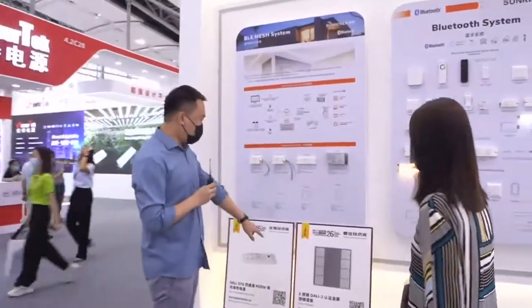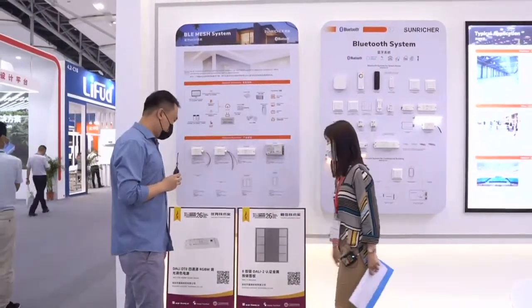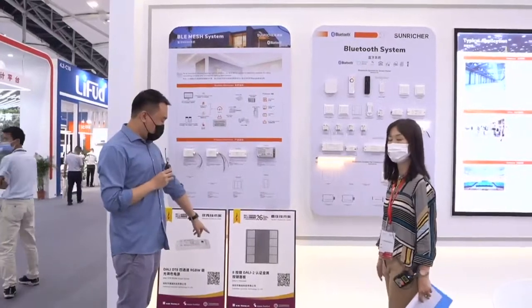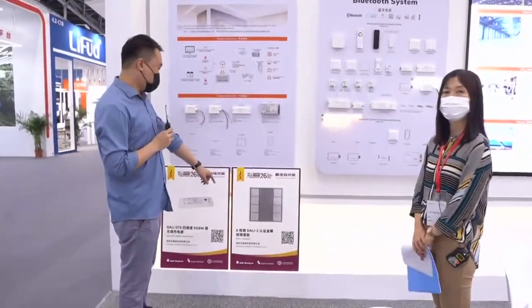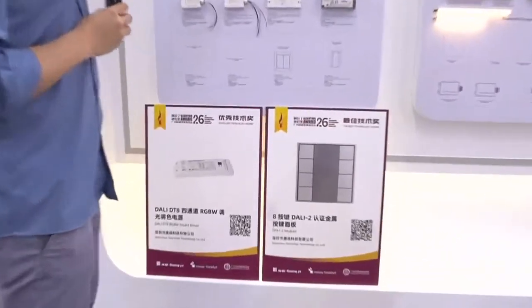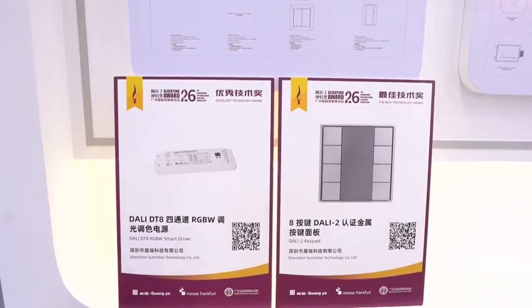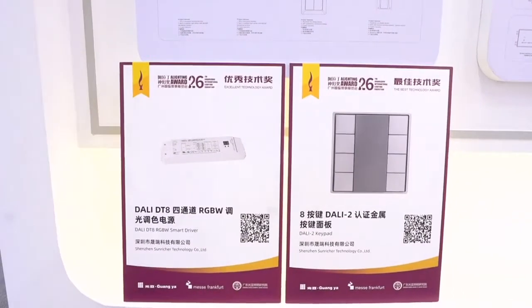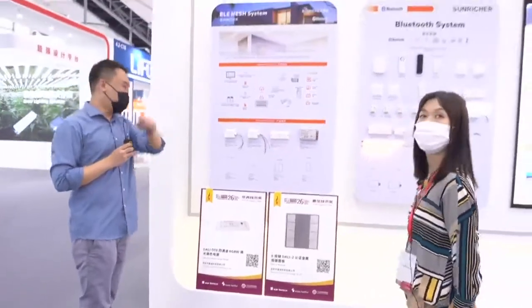These are the two award-winning products here, which already won the A' Lighting award. One of the very first 8-key DALI-2 control panels, and this is a DT8 4-channel RGBW color-changing driver. It's all over there on that board.